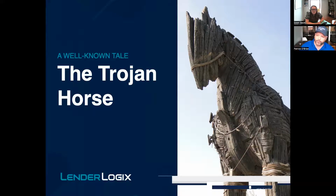They rolled the big wooden horse inside the gates of the city. And in the middle of the night, Greek soldiers broke out from inside the horse, unlocked the gates of the city, and let the Greek army in. And the rest is history. So the concept of the Trojan horse is one of using something to build trust with a group of people in order to carry out a particular agenda, and sometimes a nefarious agenda. So how does this play into the mortgage space?